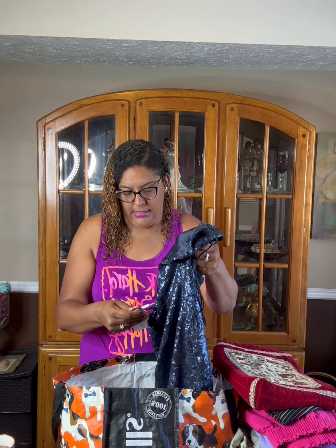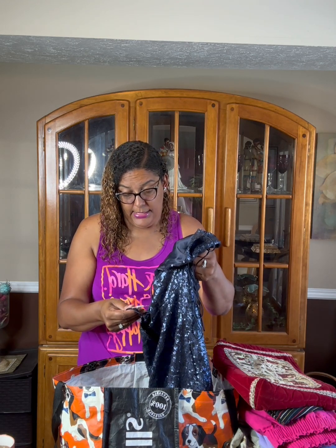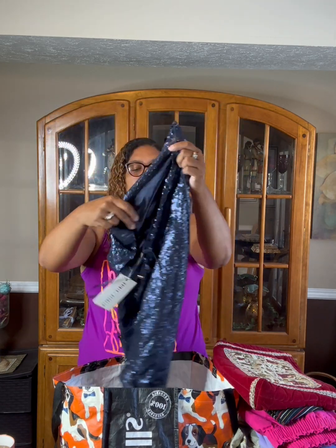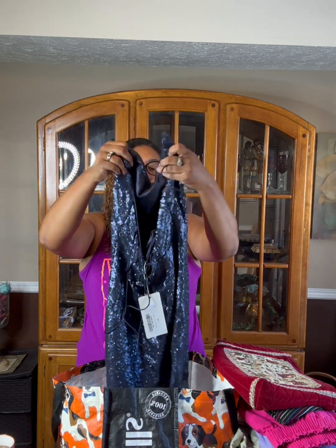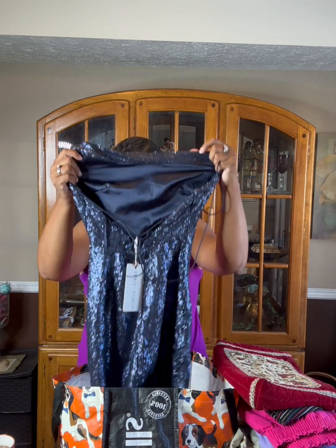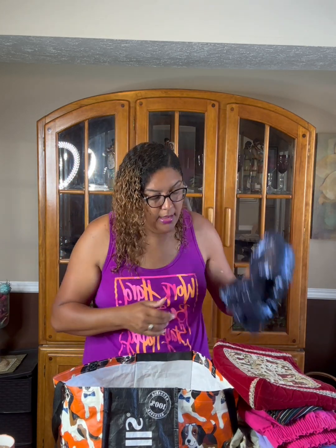So next, this dress was originally $90. It's from Saints and Secrets, and it is a sequined mini dress. Then on the back, it looks like it's real strappy with these little strappy cords here. So I picked this up mainly because it's brand new. So got that.